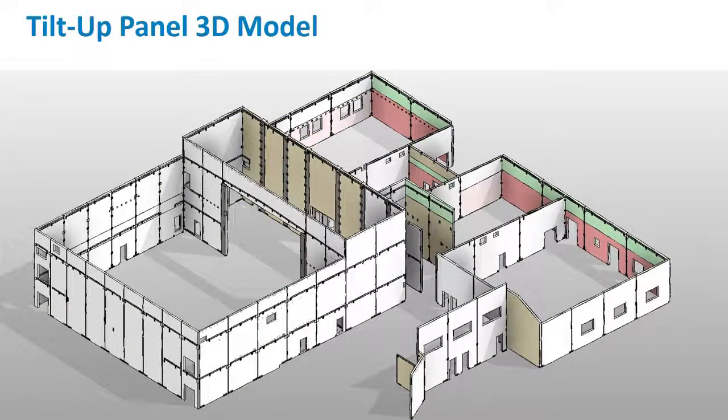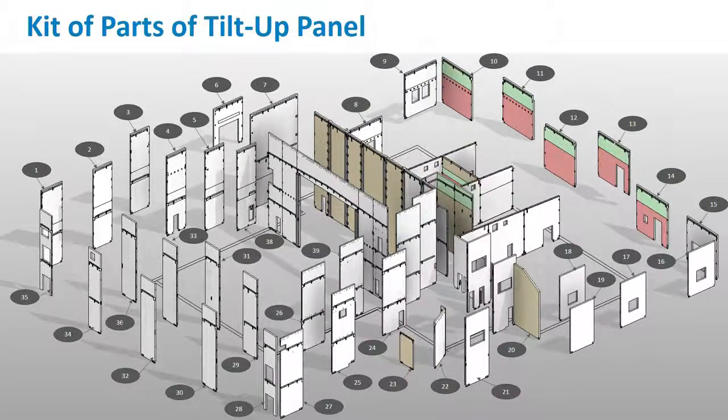Let's take another example. You just break it up into every panel and you try to standardize the panels. Maybe you use 5 types or 8 types of panel. The fewer the types of panels you use, the more economic it is and manufacturing is much easier to do.